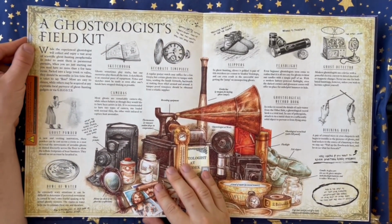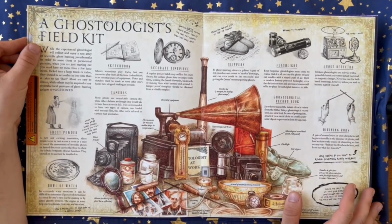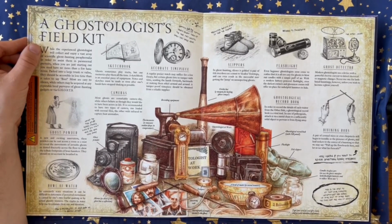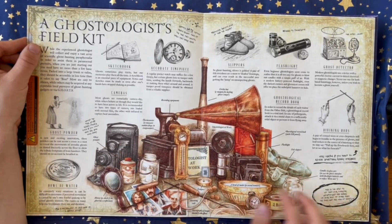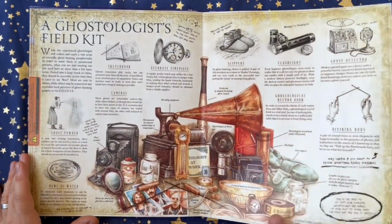Here we have a Ghostologist field kit. So everything you need as a Ghostologist. We have another card here, you know, diving rods, compass, photographs of people, a bowl of water to record tremors, flashlight, ghostological record book, ghostologist at work sign, thermometer, recording equipment, ghost powder, and here it explains everything to you.